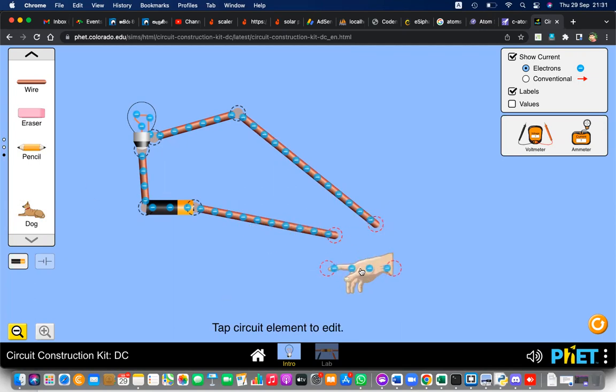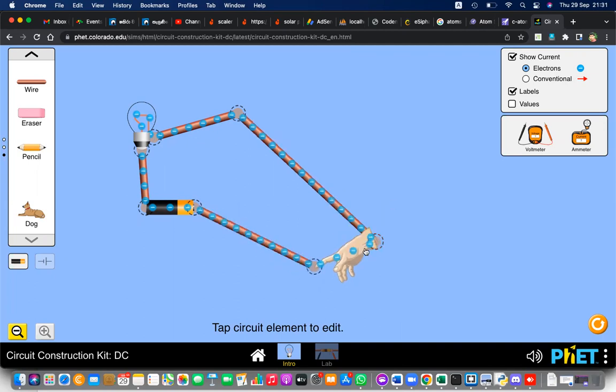Hand. What will happen if you connect a hand? It can conduct some amount of current, but it is a very small amount. Therefore, the bulb will not light up because the hand has bigger resistance. It is not a good conductor. So you can say it is a partial or weak conductor. Then you have a dog. It's the same, right? It's also a weak conductor. So the bulb will not light up.